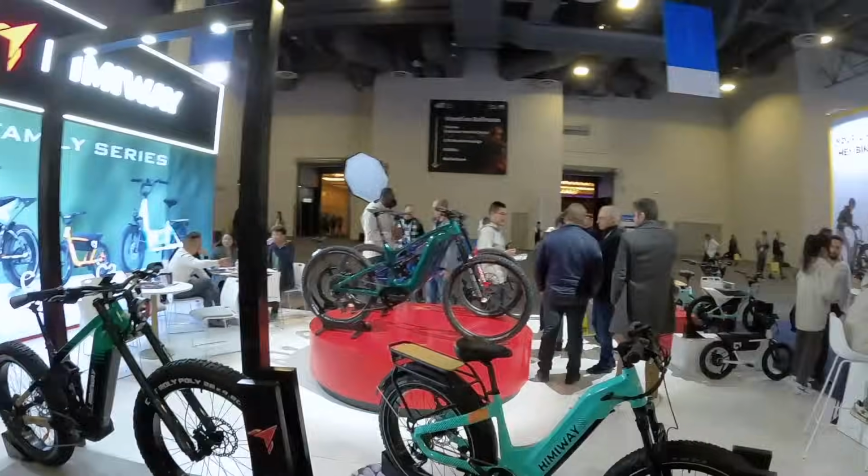Now, Himiway is one of those brands that I think deserve some kind of most improved award. When they first came out, they just had the Himiway Cruiser and they sold a ton of those bikes, but the quality was not that great. And then over the years, they've really improved. They've added so many new models. They do all their own manufacturing. They have so many unique designs. So let's see what they got here.